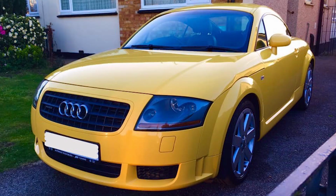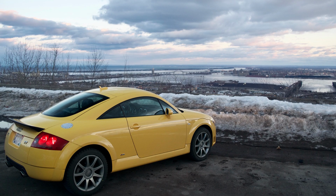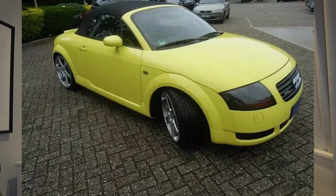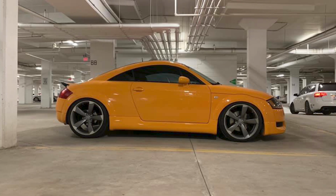So there's obviously the Imola yellow, which is probably the most popular yellow that Audi did in that era. There is also a brilliant yellow, which is a little bit more of a white, pastel yellow than the Imola. The Imola is quite a deep yellow. There's Papaya, which is, for argument's sake, orange.